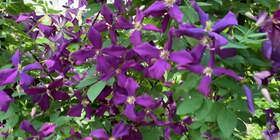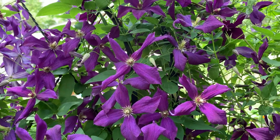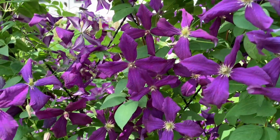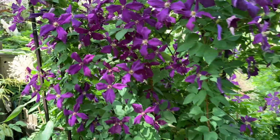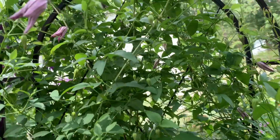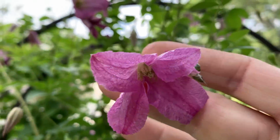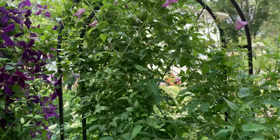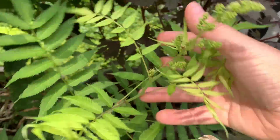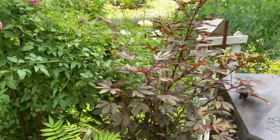Viticella Polish Spirit Clematis looks amazing. Better this way. More vibrant purple in the front. It's more faded because of all the sun. And this is Pink Mink. And then more Sibbaldia sorbifolia. So be careful when you plant that.